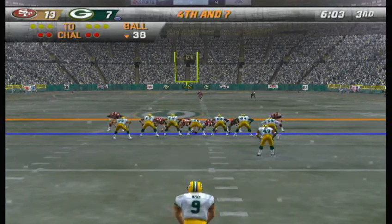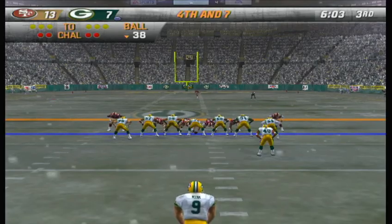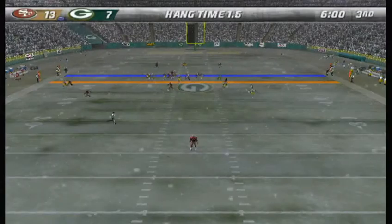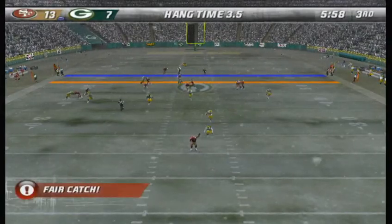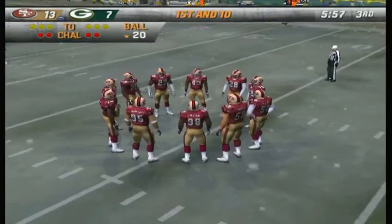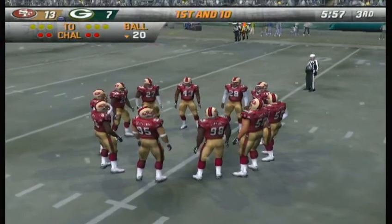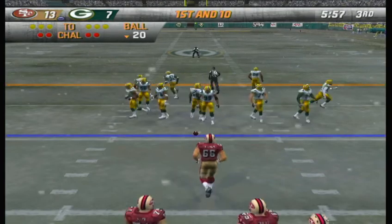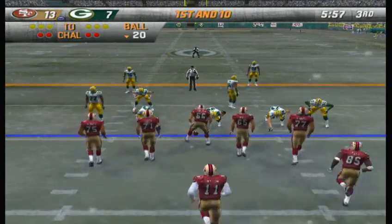So 3 and out, and they'll line up to punt. Fair catch called for. Fair catch made at the 20-yard line. The 49ers will start the drive at the 20-yard line. 1st and 10.